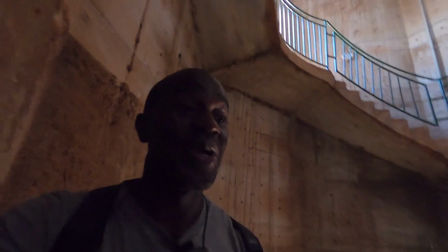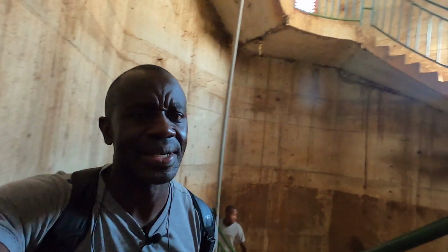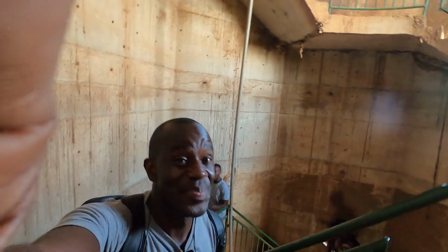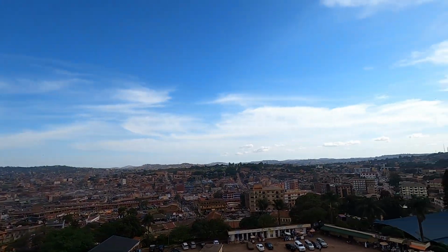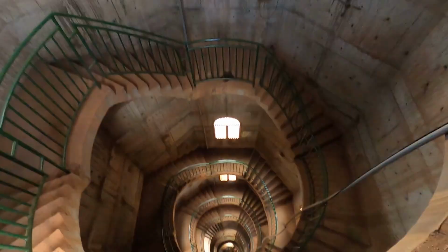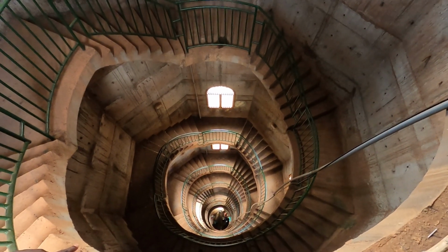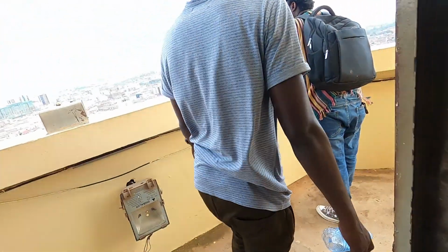So we are walking up the stairs of the tower. It's 272 stairs. I did not ask for this cardio today, but we're trying. Whew. Quick view. Still got a way to go. Yeah, so we hiked all the way from down there. 272 stairs. It doesn't seem like it, but we are now at the top.